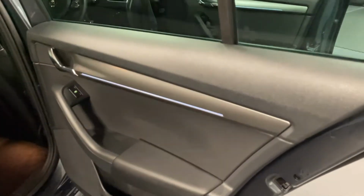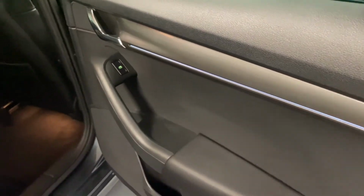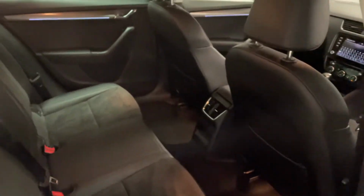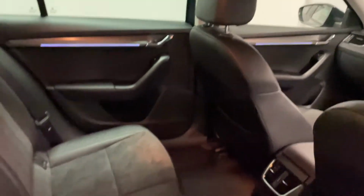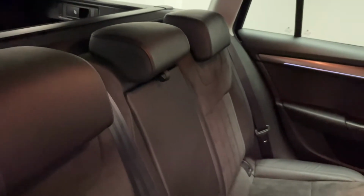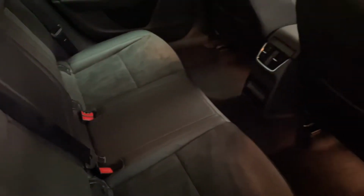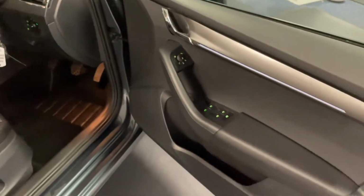And another option is the advanced ambient lighting. So we've got this white LED strip just here. You can actually change that to about 10 different colours. So that's on the door cards that you can see on the front and rear as well, and also around the front dash. We've got half leather, half Alcantara interior as standard, in very good condition. There are no rips, tears, stains or any odours. This car's on just over 23,000 miles and presents itself really, really well for it.